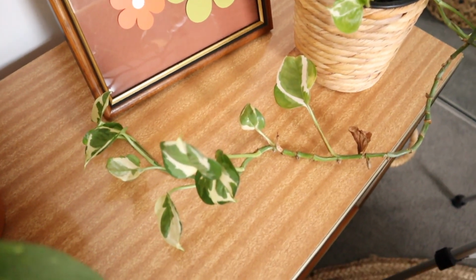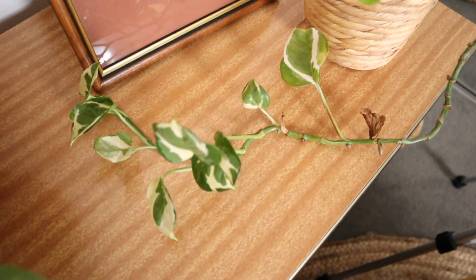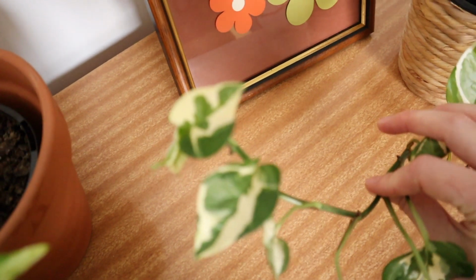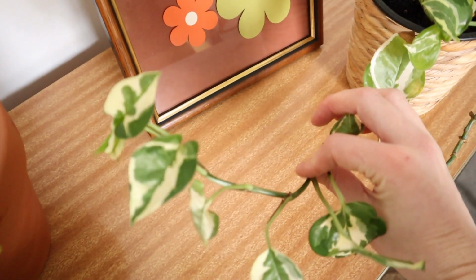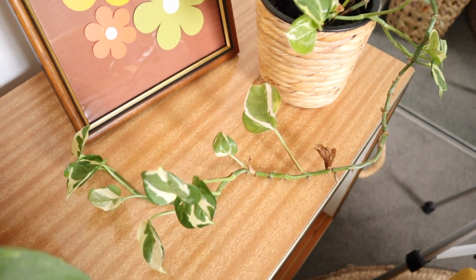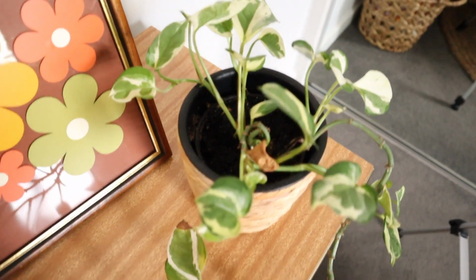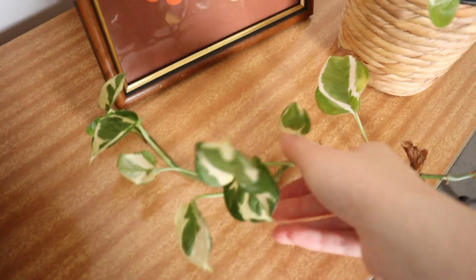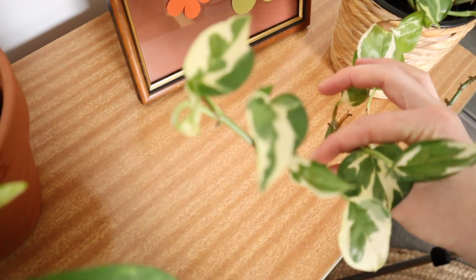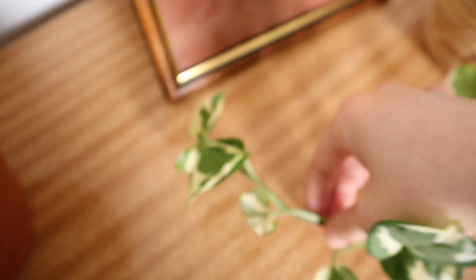So Nat, if you're watching this video, thank you so much for supplying me with pretty much all of the plants I own. But this, again, like all the other pothos, is very easy to look after, easy to propagate. I haven't propagated from this one yet because I want it to get a little bit bigger, but I probably will eventually. And this again has been putting out new growth pretty much all through winter. It's got a new leaf coming through there.